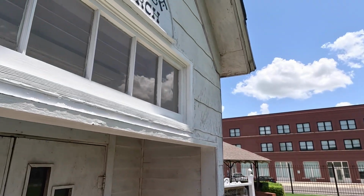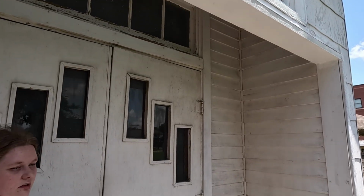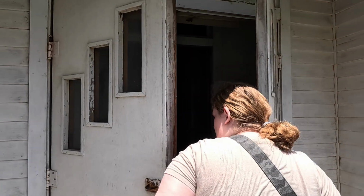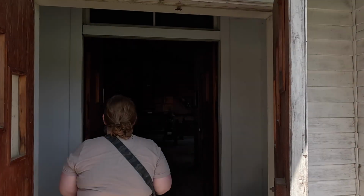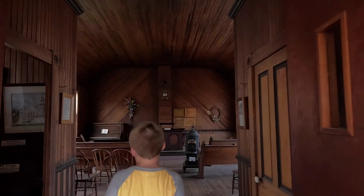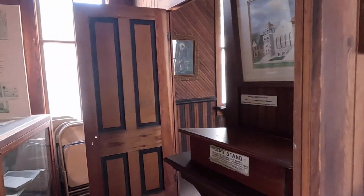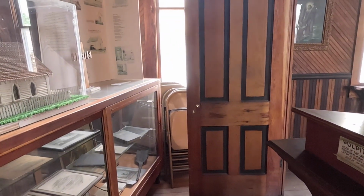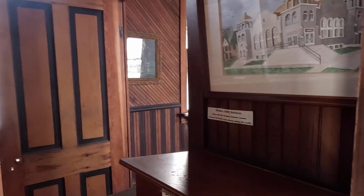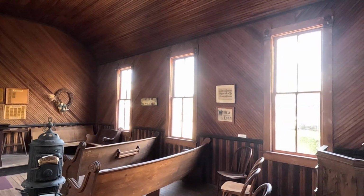So this is our Mennonite church. We do have some information on that sign right there, but you guys can read that after you tour the building. Okay. As you walk in, these two rooms on each side were actually Sunday schools. One for the males and one for the females.